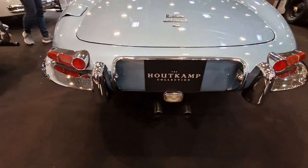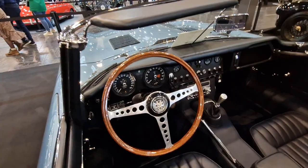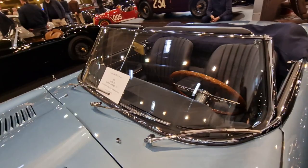So I lost track of how many E-types we have seen already, but there are a few, and the prices are commanding between 130 and 250, 260,000 for Series 1 cars.